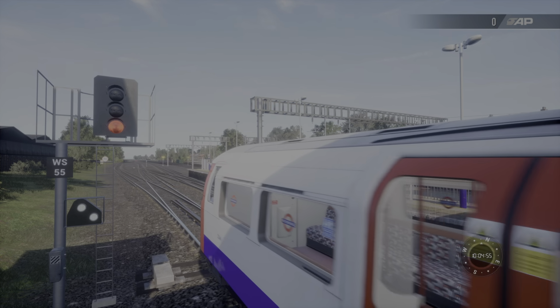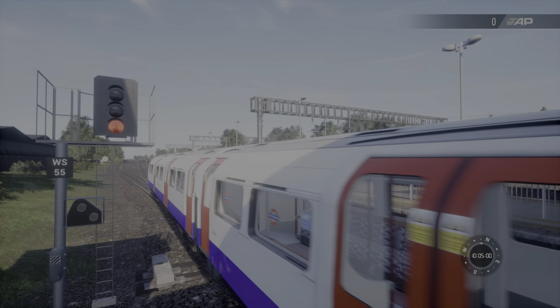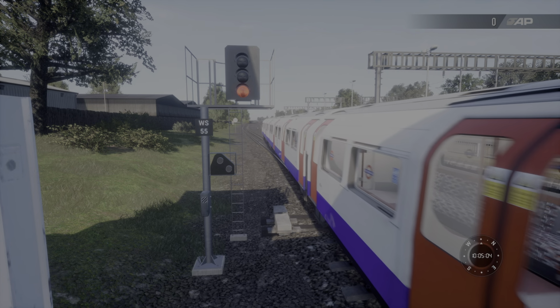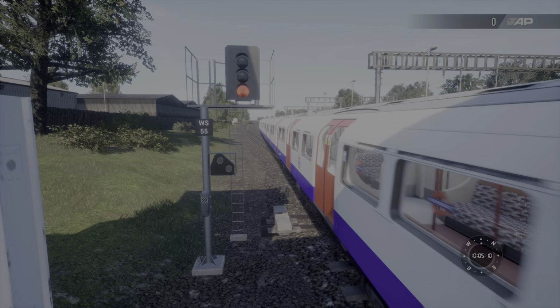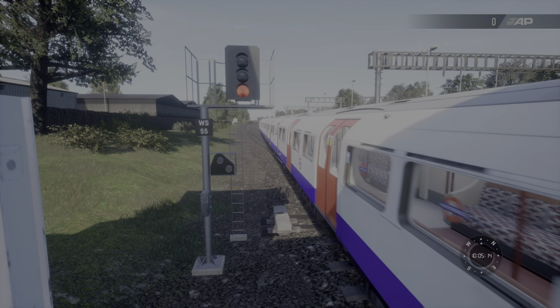Do you want to watch it go into the yard? Let's see. You want to see it go into the yard? Heron Wildstone. Those tracks up there are to keep overground trains running up to Watford Junction.